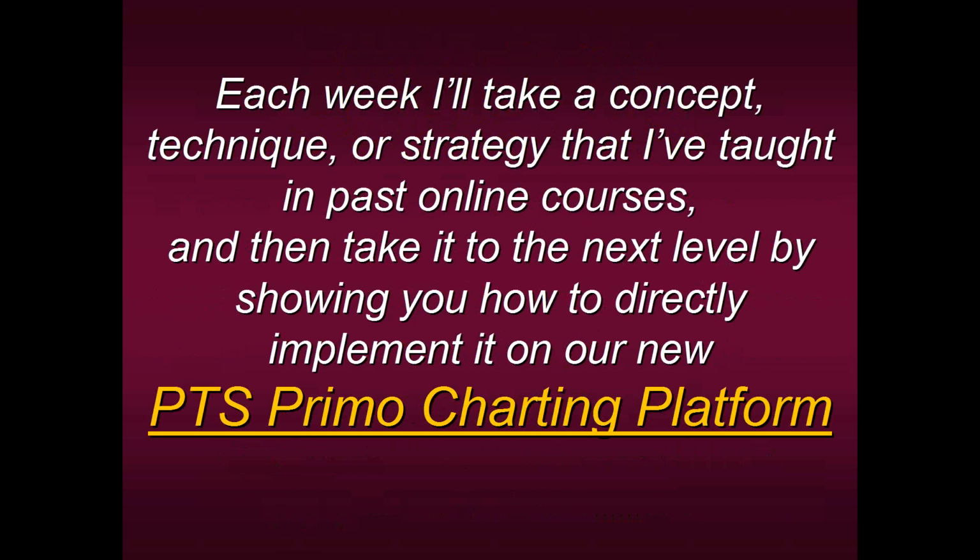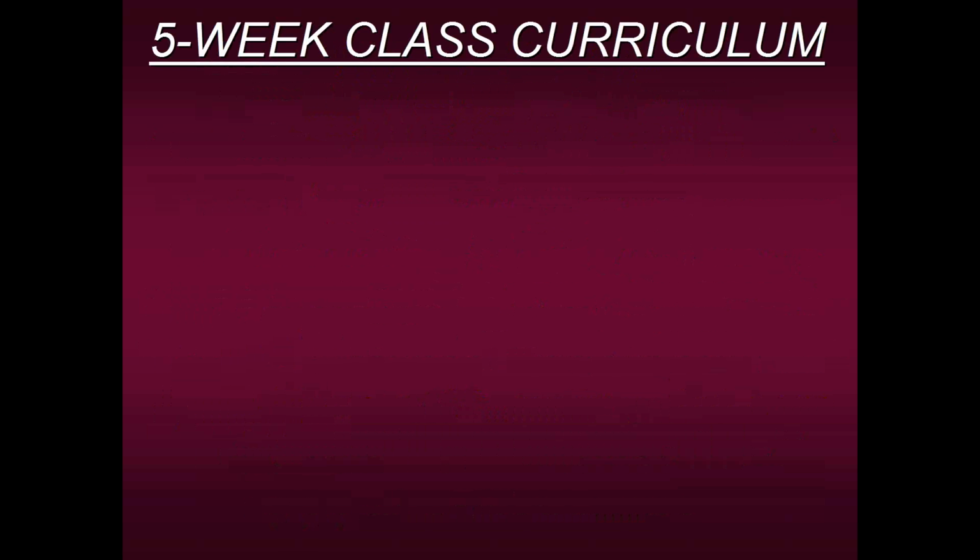How do I apply the stop placement? I don't even know which one to use. How do I apply the exit levels? All of this different information is provided on the platform. You understand through the courses what they're based on, and you understand how to calculate them on your own. But now you're learning how exactly, with one click of your mouse, to see them on the screen. That's what we're going to be doing in the 5-week curriculum.